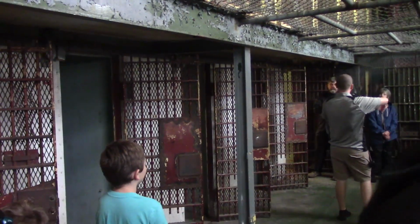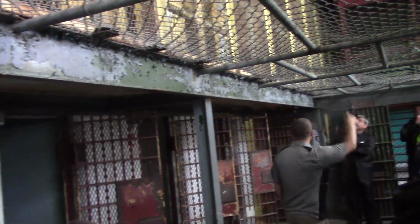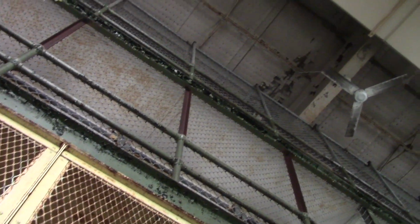Well, you'll also notice the top 2 tiers are chain link. They used to not be. The reason why they had to put chain link up there is because you'll notice the ceiling fans, they're pretty dusty, right? Well, it's not dust, that is soot from the fires that the inmates started in here. They would actually set stuff on fire and throw it off the top tier to try to break through this fence to get to the officer.